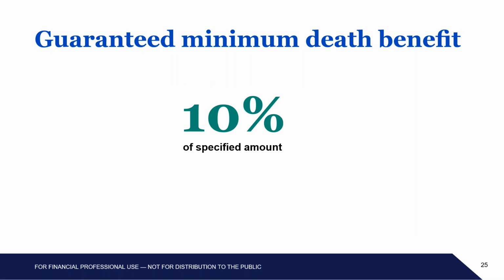Now, this will be unique in this space on a joint product for an asset-based product. We are still going to keep what you used to see from us, which is a residual or guaranteed minimum death benefit. On our individual policy, that's 20%. That's always been an industry leader. In this case, the other carrier does not have one, so we have one. It will be 10% of your specified amount.